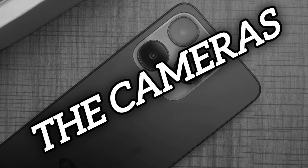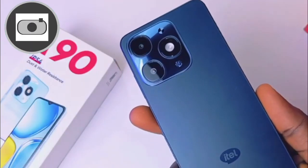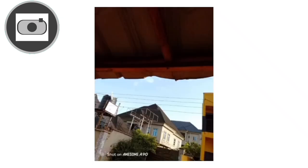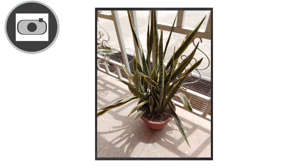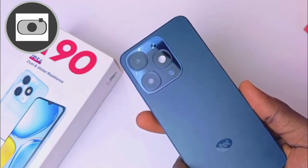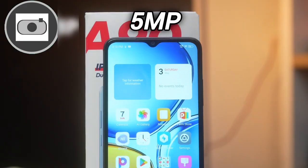Now to the moment you have been waiting for. The cameras. This phone comes with a 30MP main camera, which takes very decent photos in good lighting. And I'm impressed that you can get photos this good from a very entry-level smartphone under 100k. The video on the rear is 1080p and it's not that great. On the front is a 5MP selfie camera which shoots in 1080p as well.